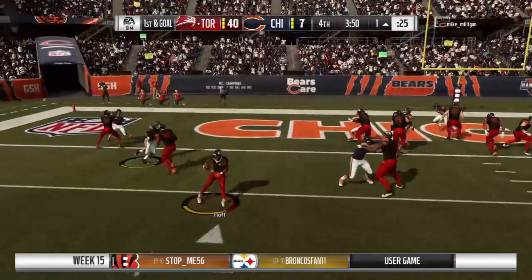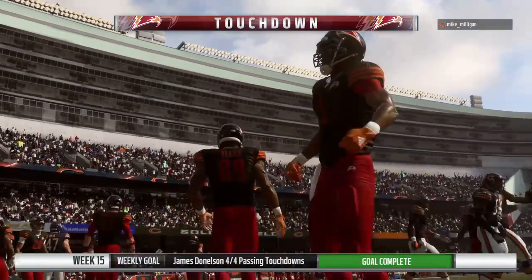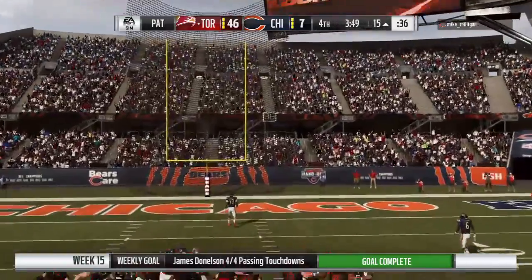Oh, how about this on 1st and goal? And he is into the end zone for a touchdown. In for the score. And his guys capitalize on the short field as they take it in for 6.